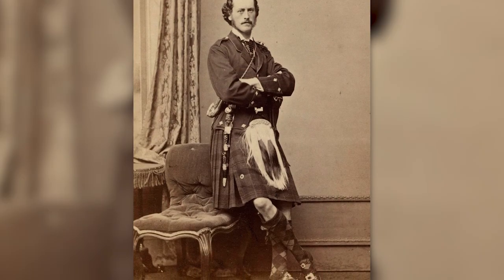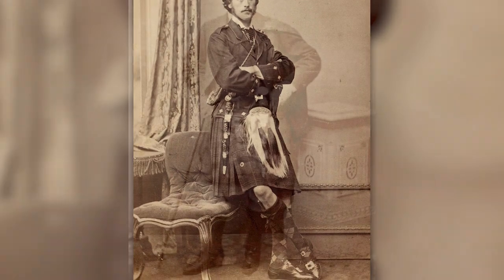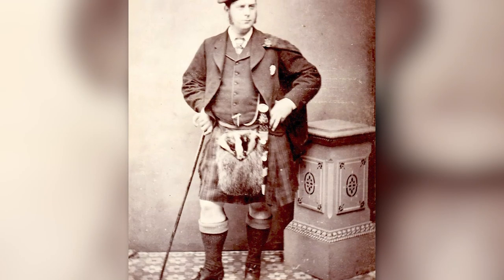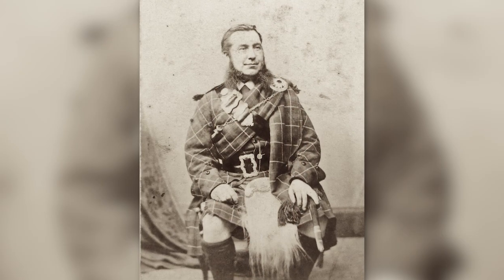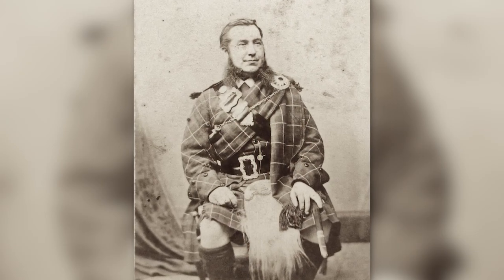Until the Victorians came along. And then basically everybody wanted to be a Highlander, and anybody who was in a clan wanted to be able to lay claim to as many family surnames as possible, because it just made you look bigger and gave you clout and all that kind of stuff.